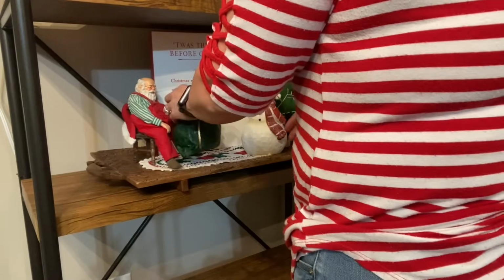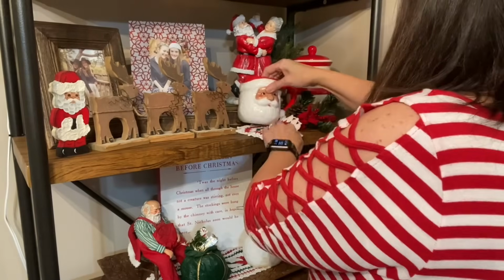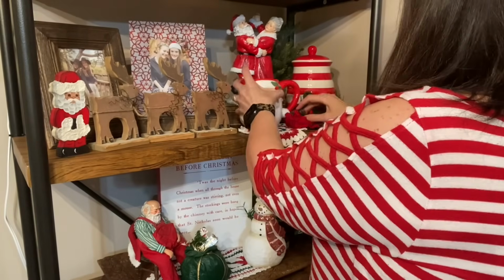And then I remembered that I had another small doily, so I had to go back and add it to the shelf on the top. So that's what I'm doing there.